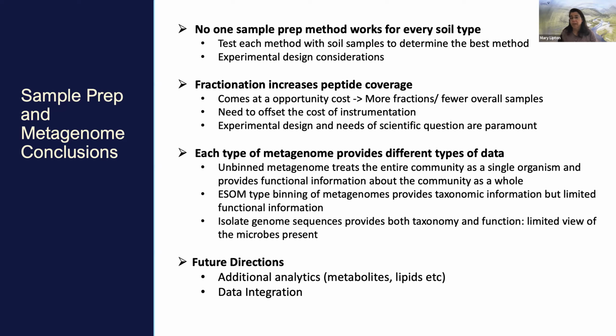Fractionation comes at an opportunity cost, but it will help you increase the depth of coverage on your peptides in your system. Each type of metagenome provides a different type of data. Unbinned metagenomes are great for function. Binned metagenomes are great for looking for taxonomy and what functions are in the taxon.